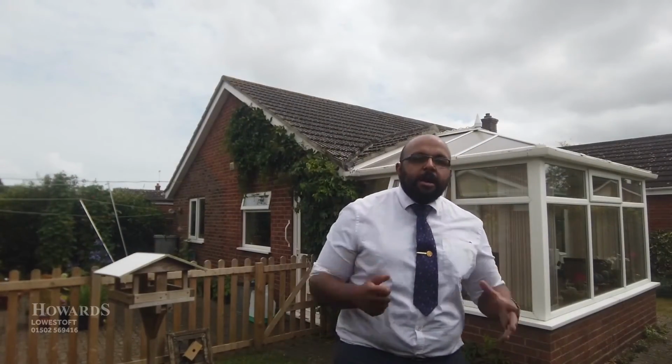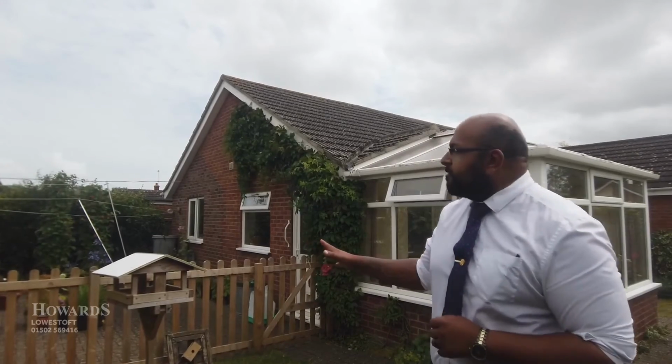As well as everything we've seen inside, the property also boasts this garden that we can see completely wrapping around the bungalow, as well as having a brick weave patio area just to my right, which just comes off where the garage is as well. Now, being offered with off-road parking and the single garage with its own electricity as well, this will fly off.